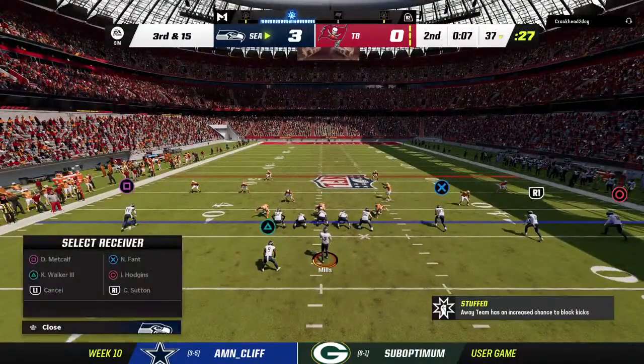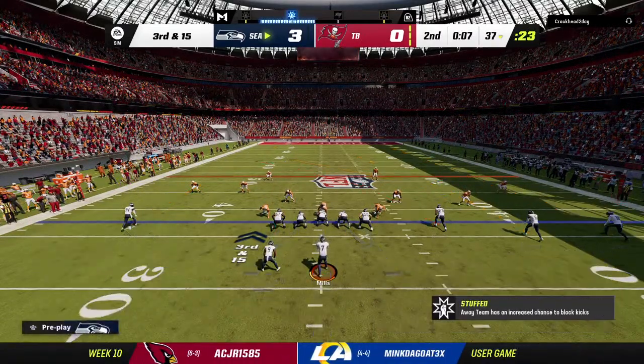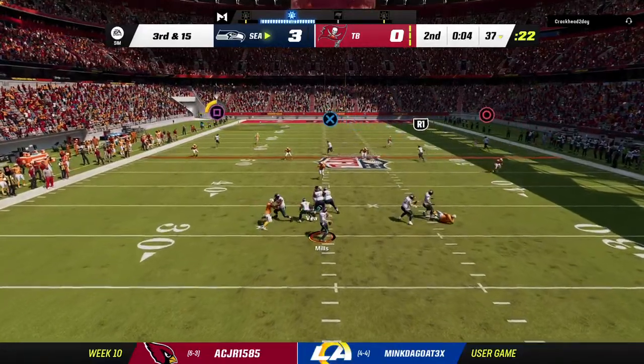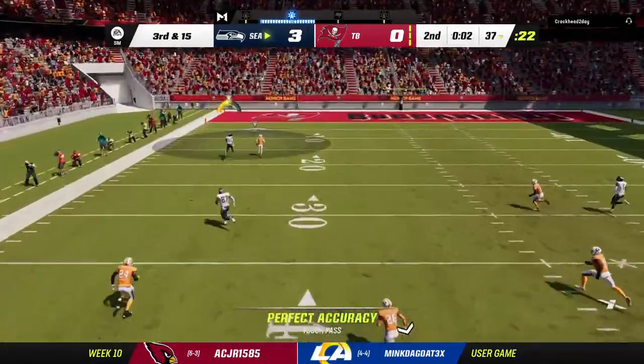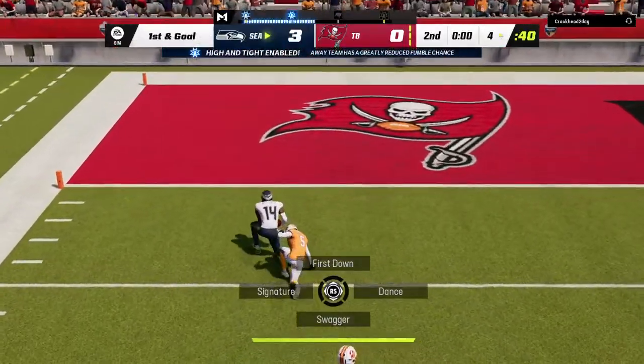An incomplete pass on that last play, and that means they'll need to come up with something here on 3rd down. Throwing, Mills. Going for Metcalf on the deep ball. And he's got it inside the 10.